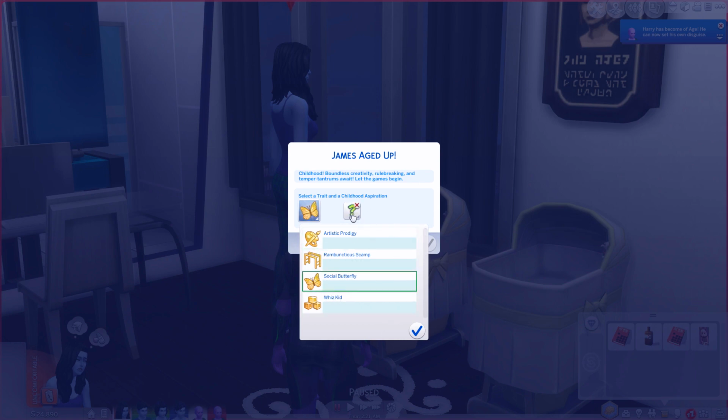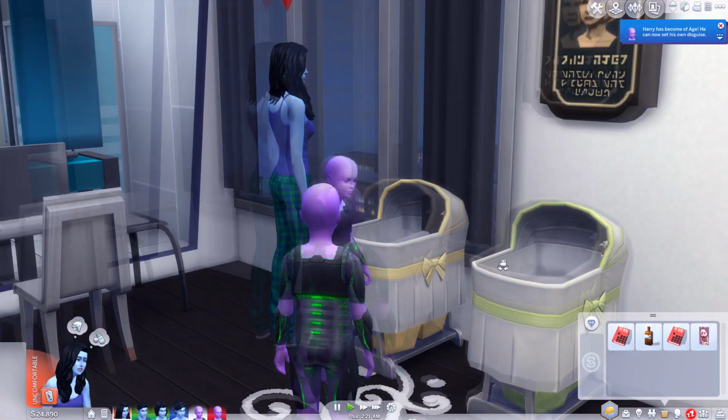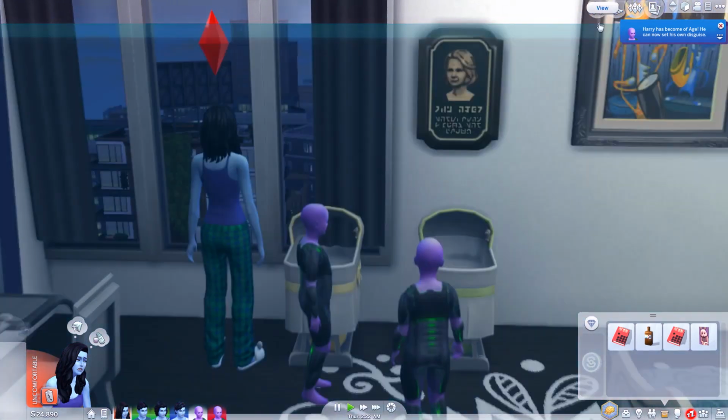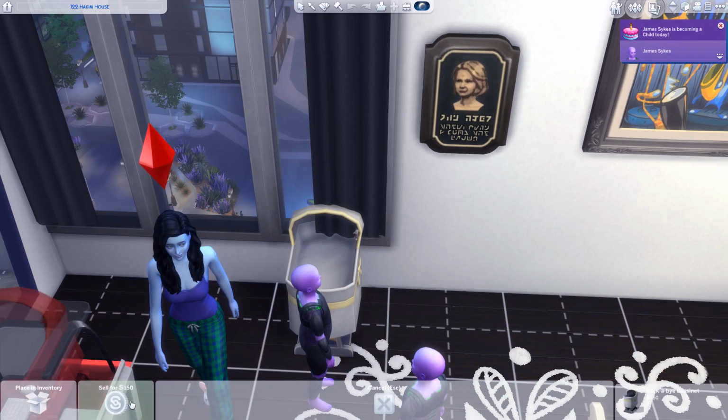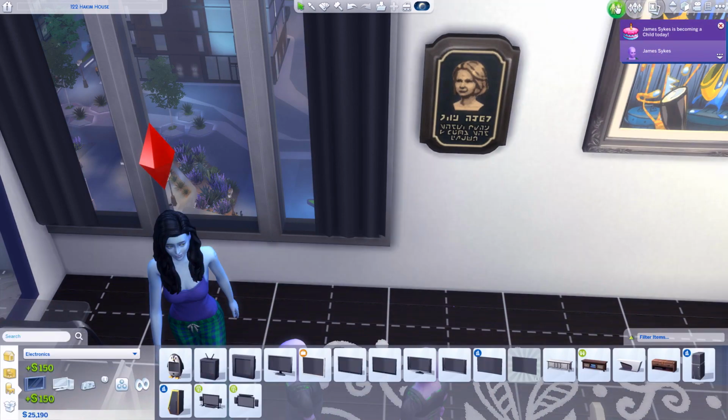5, 4, 3, 2, 1. Okay, so social butterfly, but also a perfectionist. So both of these boys appear like they're going to be perfectionists. I accidentally clicked a few of that painting. I didn't want to do that. I wanted to sell these.